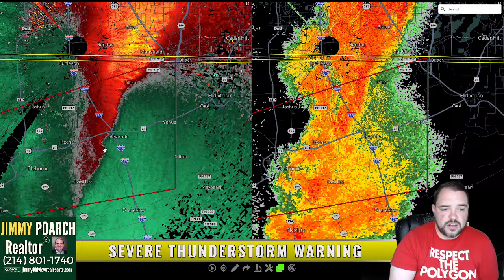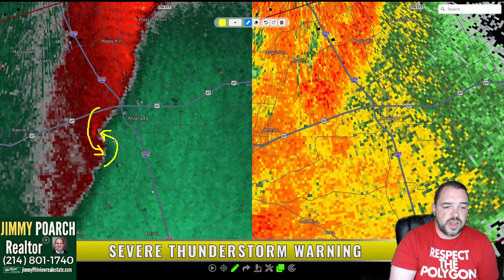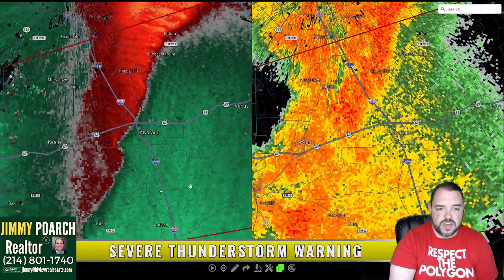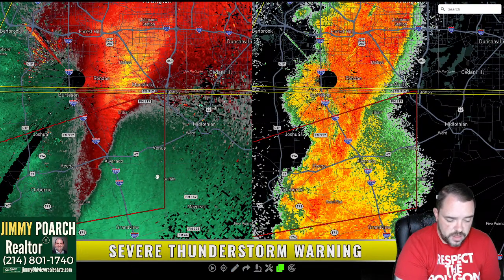We've got an update here, and we still see more rotation. You can see this rotation, the reds and the greens that are wrapping into each other. That is your inflow there. That's the circulation that we are watching. Let me give you another broader orientation. Just one minute here.